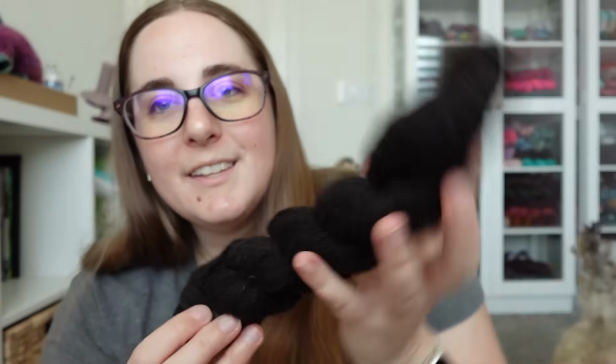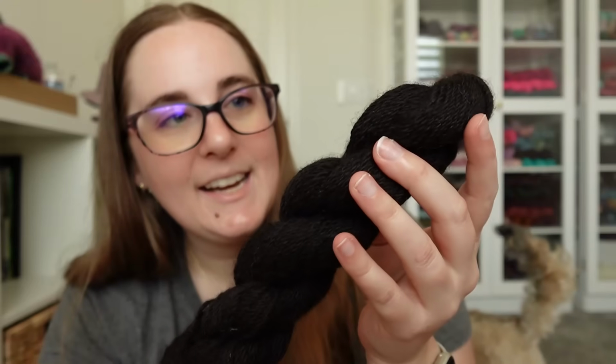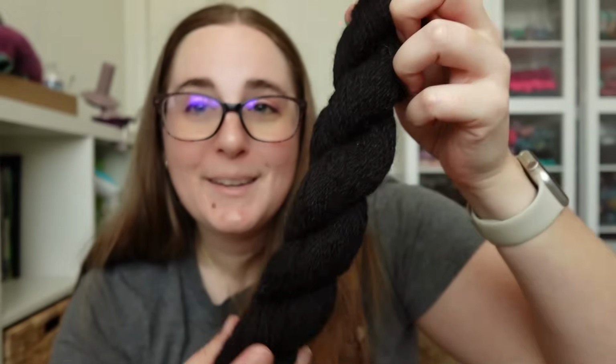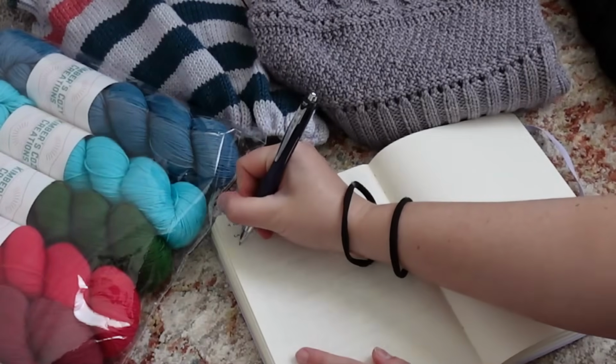And this skein is from Ireland. This is from the Zwartbols farm, and this is 100% baby Cria alpaca. Cria alpaca? I think Cria means baby. But it's just a 50-gram skein, and I want to make some fingerless mitts with this. So this will be a quick, easy project. Maybe even something that I can knit up while on the flight over there if I don't get it done beforehand. But so this is project number 4.